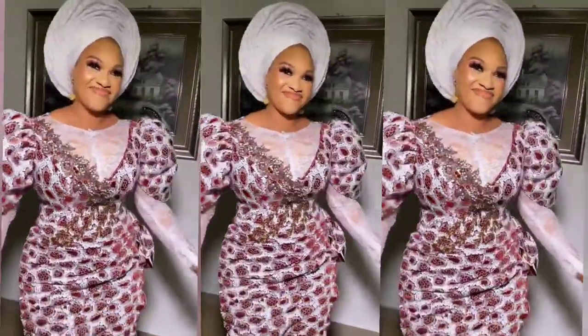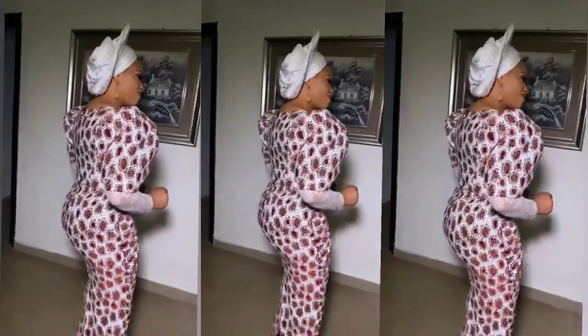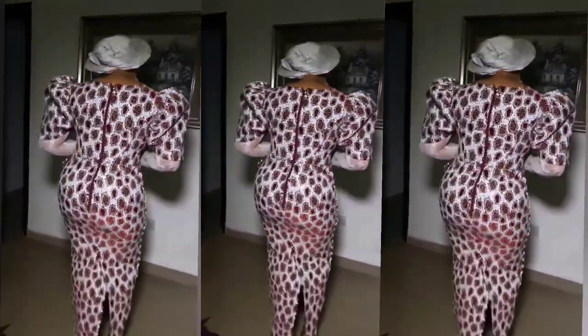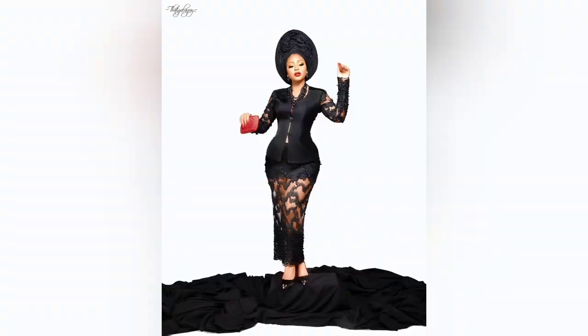Where are my rich aunties? Come and see something. Look at this lace ties, the sleeve, the shoulder is well covered. Your important part of your body will not show while rocking this. They said black never go wrong. This is it, guys. This is it.